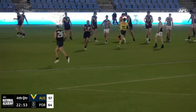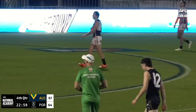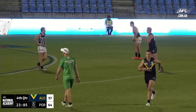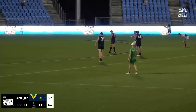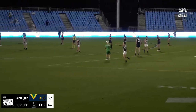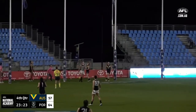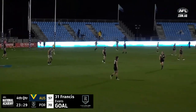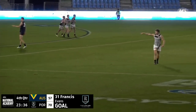They've gone coast to coast. And Francis Evans, who kicked one in the third, can put some icing on the cake here for Port. Only a couple of minutes left now. This to put it beyond reach for this young AFL Academy team. Evans kicks the goal. Port Adelaide on their way to victory here now at Mount Barker. It's his second. It's Port's 10th.